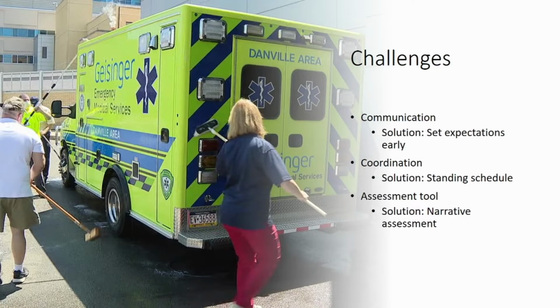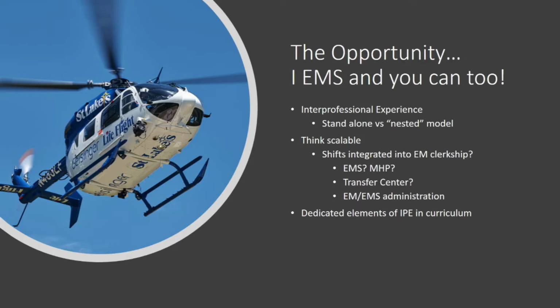But the challenge here is that it's not like the traditional rotation where the students are just in front of you and showing up to the same ED every day. So being out there, making sure that you have an ability to closely connect with them is a unique aspect of this kind of rotation. So it's a great opportunity. I think we get really great feedback on it.